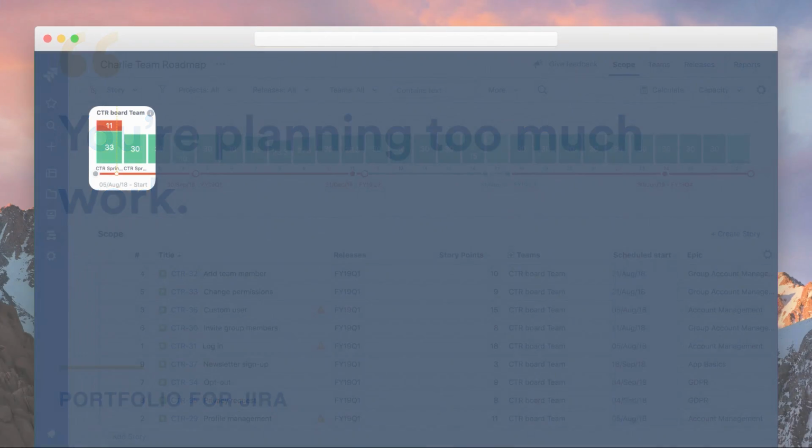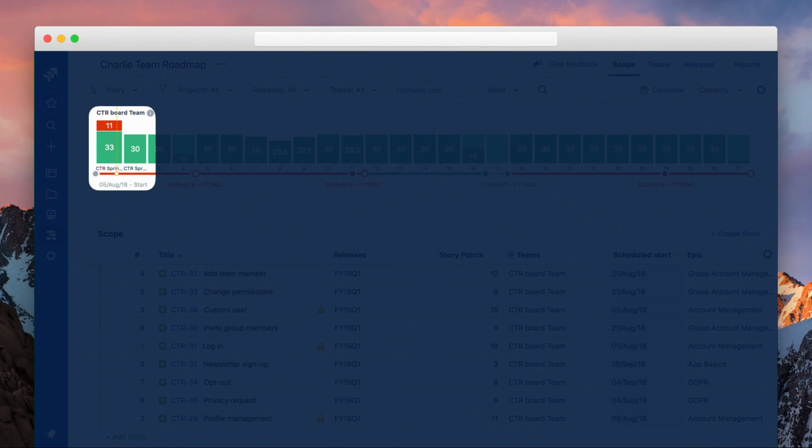So what this looks like in Portfolio, there's a number of different views that this comes up in, but what this looks like for us, say, we're talking here just at a sprint level for visual representation. Each of those vertical bars is an individual sprint. So the green is the capacity that we've said our team has in the tool, so 33 story points, we estimate in story points, and the red part is what Portfolio has calculated we have overbooked. So it's saying that you have actually added 11 story points too much work to this sprint.